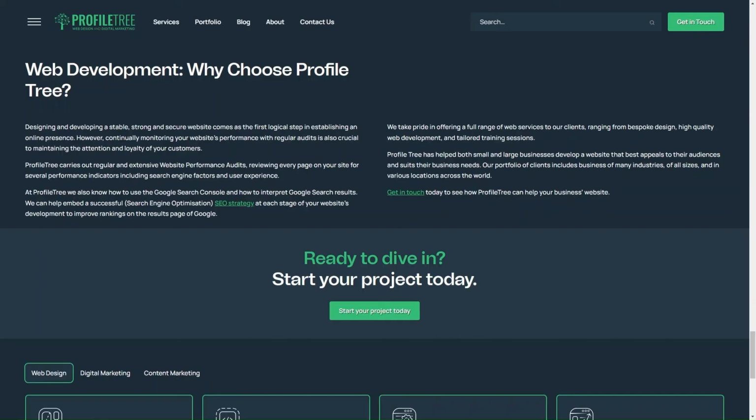So let's talk about website agencies, as website agencies can play a really crucial role in improving your page speed and overall website performance. Website agencies like Profile Tree specialize in web development, optimization, and user experience, and we have the expertise to implement various strategies that can significantly enhance your loading times.